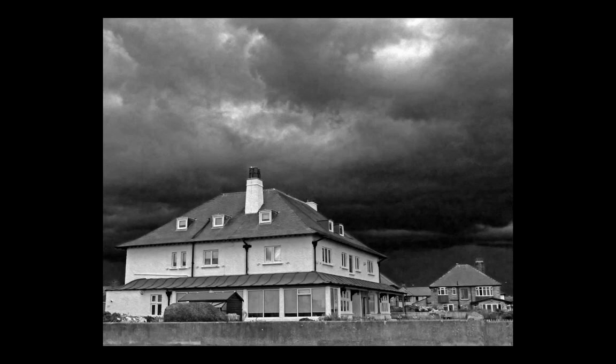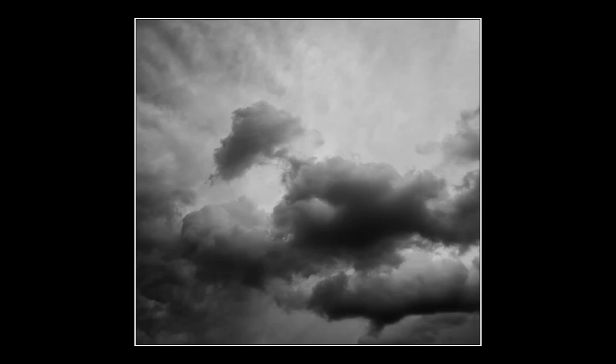Entry number 12, Storm Clouds. A good moody abstract answering the brief of character and mood of bad weather well. Storm Clouds received 12 marks.